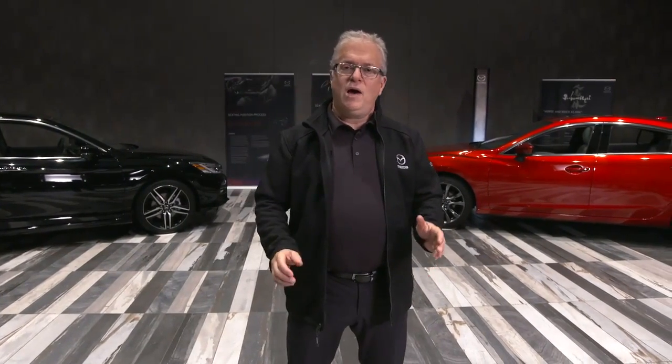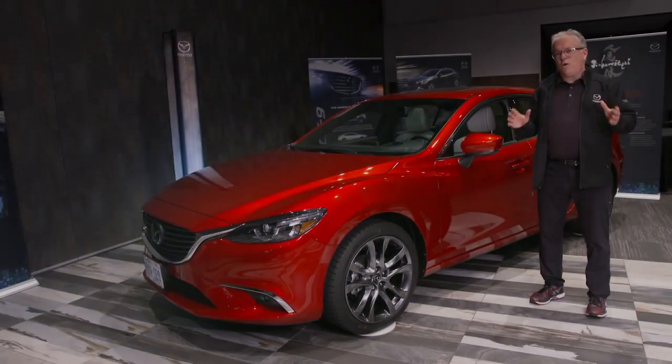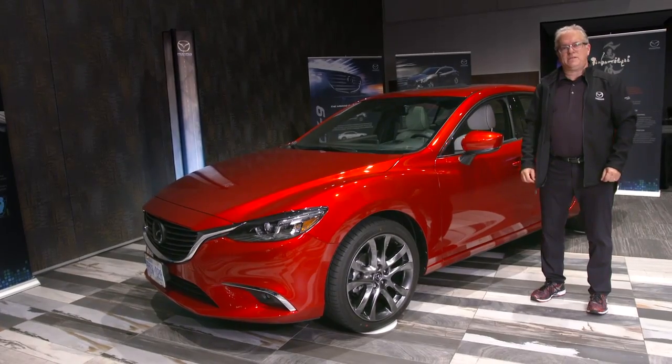The SUV and crossover market has continued to grow. However, despite this, intermediate sedans are still important. So in this comparison, we're going to be looking at the Honda Accord and of course our star, the Mazda 6. The Mazda 6 is widely regarded as the most elegant and stylish vehicle in the intermediate sedan segment.